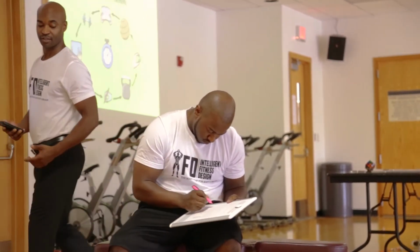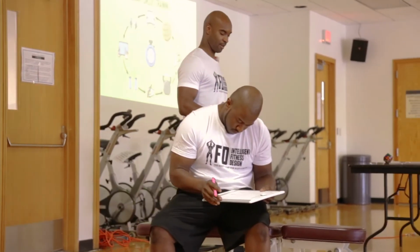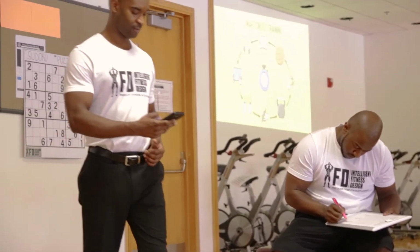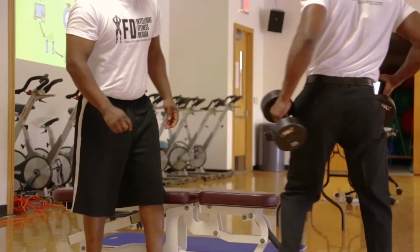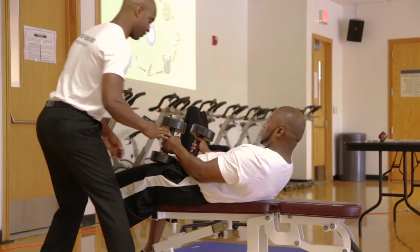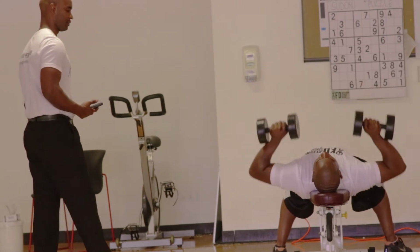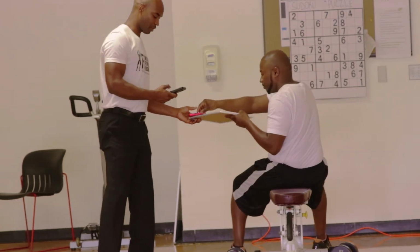So now he has time, during the transition phase, to rest his body, but at the same time, he's working his cognitive skills. And time. Good. All right. Good chest press. Good 5 presses. 4 and 5. Good. Very good. 30 seconds with the puzzle.